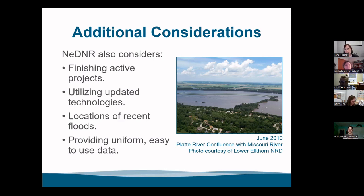Utilizing updated technologies. So starting in FEMA fiscal year 2023, our mapping team transitioned to all 2D modeling and mapping, which is the most up-to-date technology. We're using LiDAR-based mapping. So there will be some challenges as we move forward because we might be a little bit ahead of FEMA in utilizing the technology and trying to get it on a regulatory map.